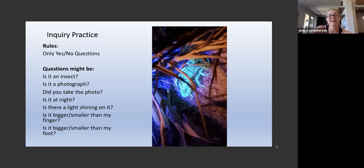And so they might say, is it an insect? And I would say yes or no. Is it a photograph? Did you take the photograph? Is it at night? And you can see some of the questions I have here. Is it bigger than my finger? Is it smaller than my finger? Because there's not a scale there.